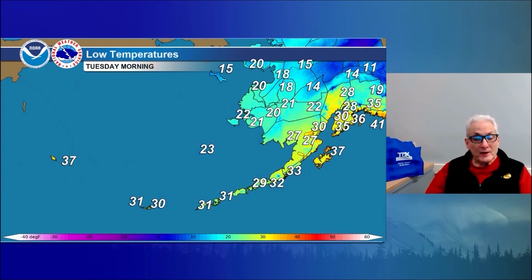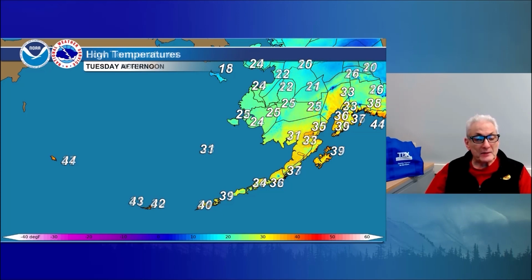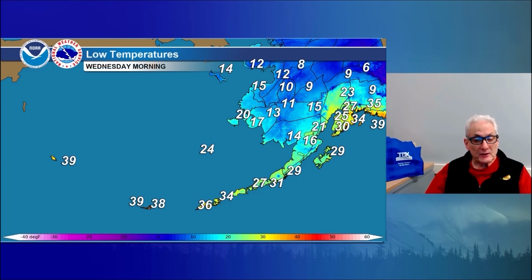Out to the southwest, lows tonight, lower 20s along the southwest coast and Pribilofs, otherwise in the 30s for the Aleutians, upper 20s to lower 30s for the Alaska Peninsula. Highs tomorrow, 40 to 45 for the Aleutians, warmest out west, near freezing for the Pribilofs, upper teens for St. Lawrence Island, mid-20s along the southwest coast.